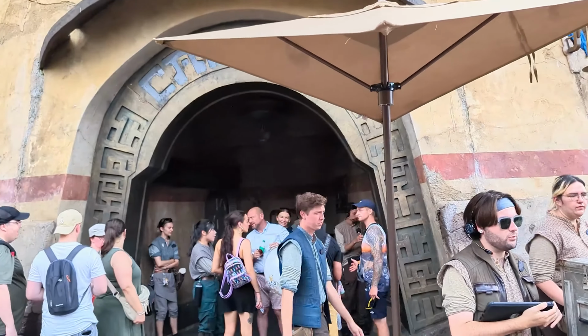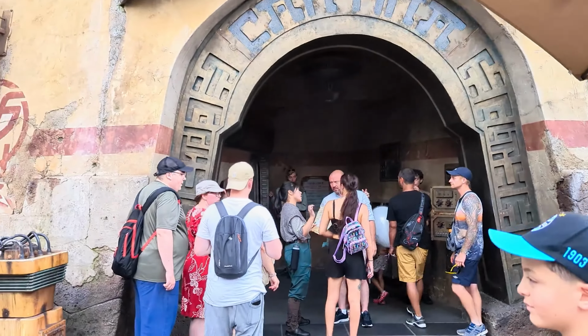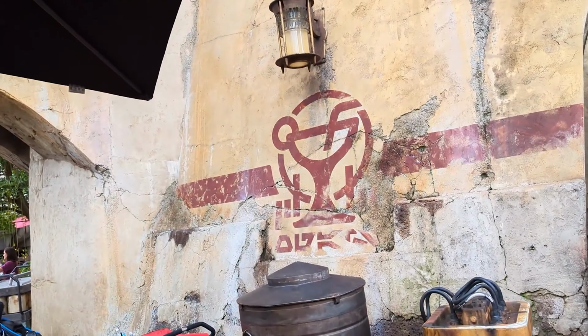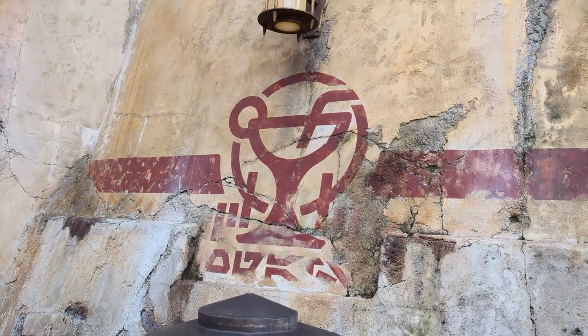Orga's Cantina is such a lively and immersive watering hole located in Star Wars Galaxy's Edge. I absolutely love the creativity in this place.